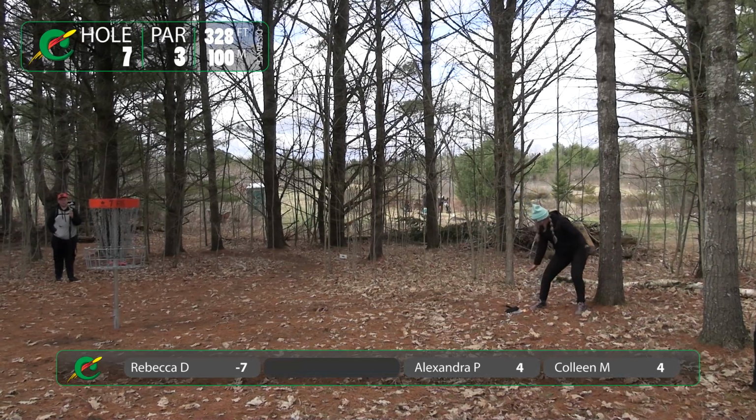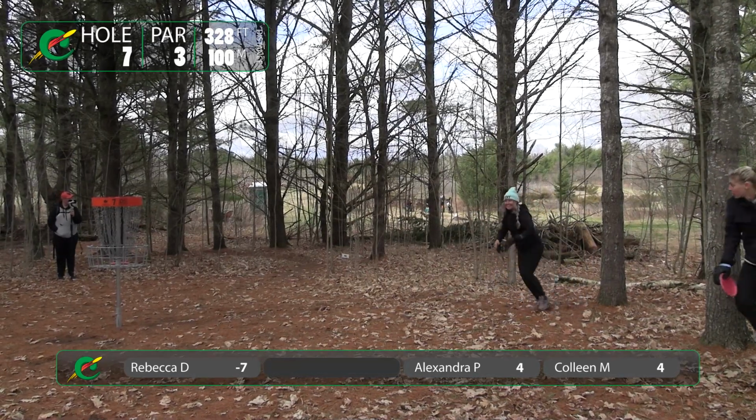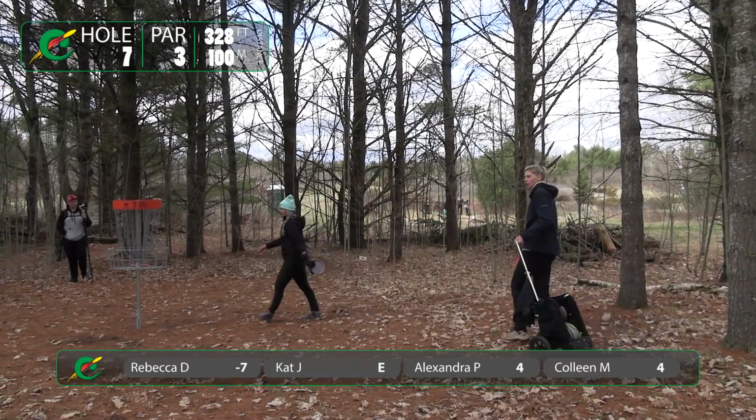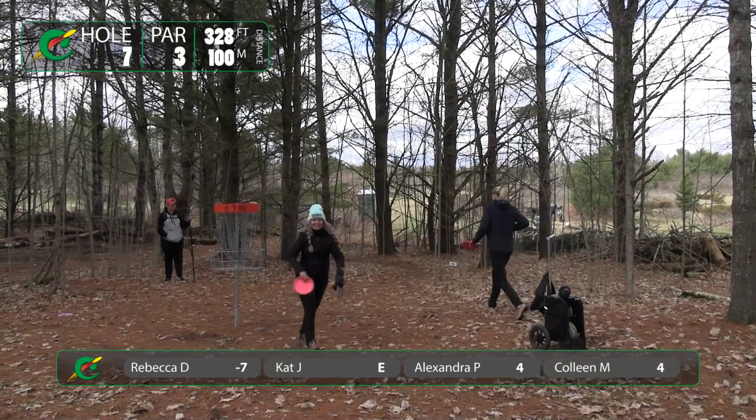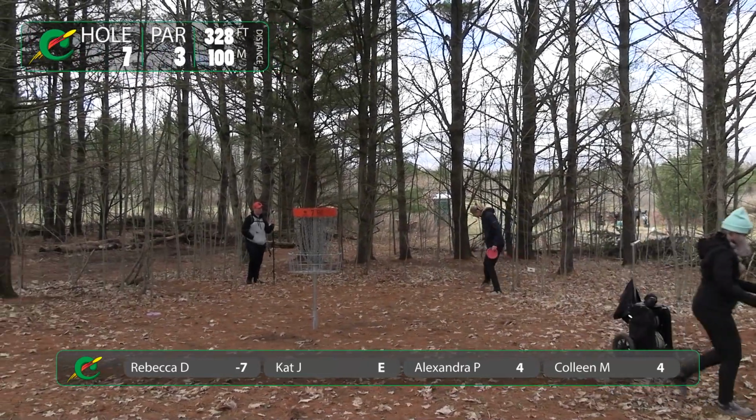I'm trying to save my par here and... great putt. Just trying my best not to fall over. No foot fault there, or no falling putt there. The basket did not want to give me my putter back.